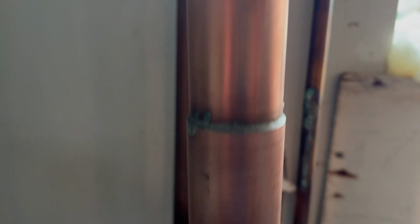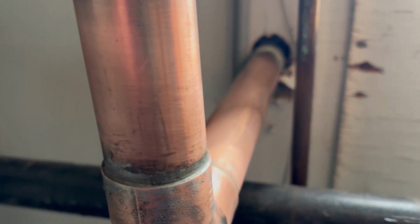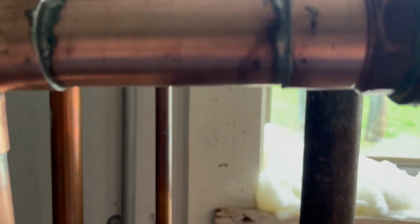Here's some soldering. It's a form of welding. You cut your pipe, and whenever you have a different pipe changing directions, you solder those 2 pieces together. Like I said, it's a form of welding, basically.